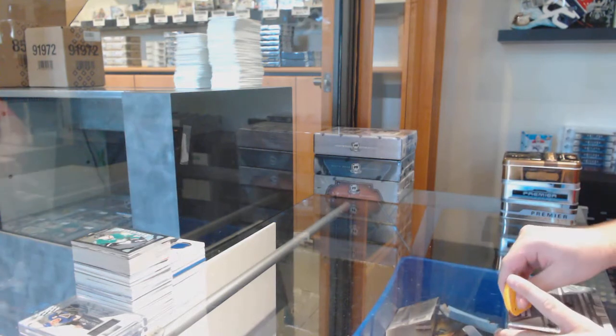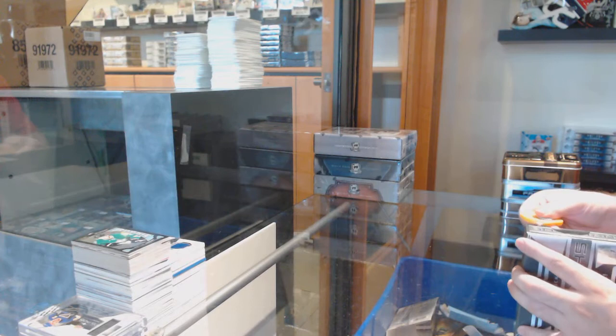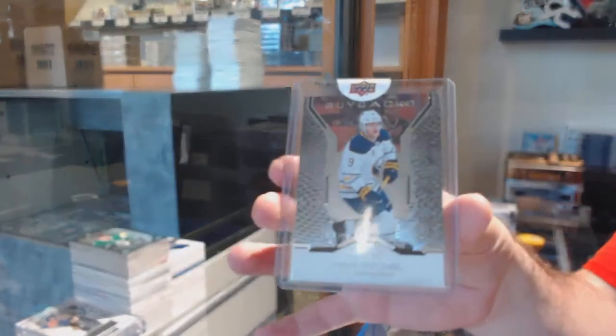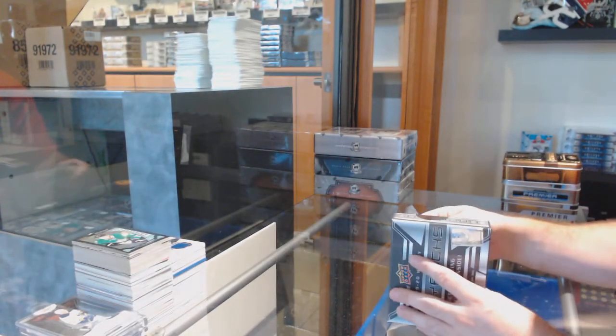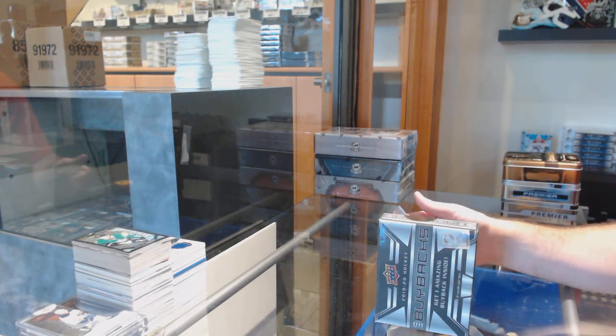Wow, we are picking it up, folks. Not very hard when you have these kind of products, but still like to go for it. We've got a /199 Jack Eichel for the Buffalo Sabres. Okay. This is a badass card, I'm not going to lie. This is cool.